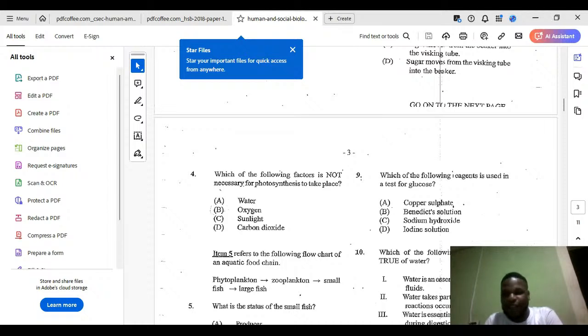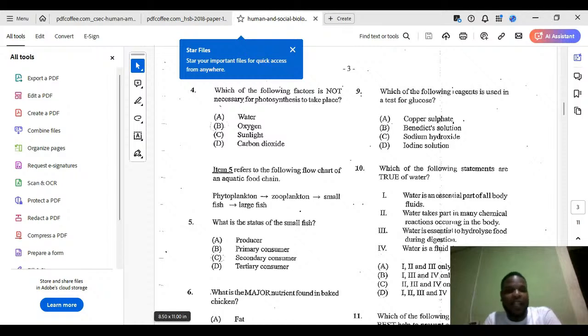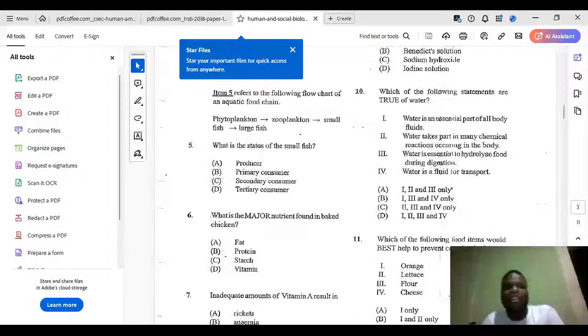Let's go. Question 5. Refers to the following flow chart. So we see phytoplankton, the zooplankton, the small fish, and the large fish. So what's the status of the small fish? Easy, guys. We're saying the secondary consumer. I'm seeing a lot of secondary. Actually, yes, C, because phytoplankton would be the producer, and then the zooplankton eat the primary. Then the small fish would be the secondary.